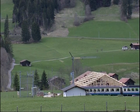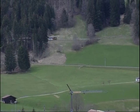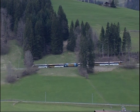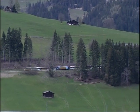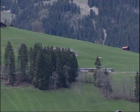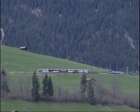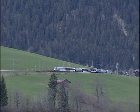This is Blankenburg station on the line to Lenk. In the background is the other MOB route to Gstaad, and then onwards eventually to Montreux. One of the railway's GDe 4/4 locomotives climbs up the hill with the 1250 Golden Pass Panoramic service to Montreux on 30th of April 2004. The train passes a GDe 4/4 locomotive dating from 1983 on the 1105 service from Montreux.